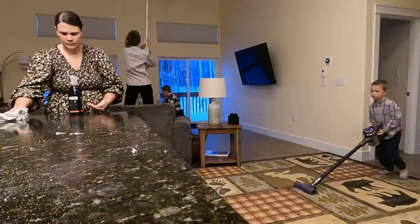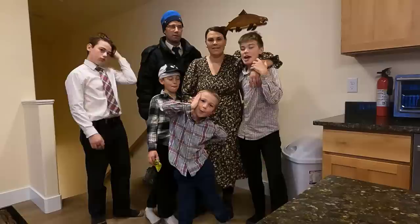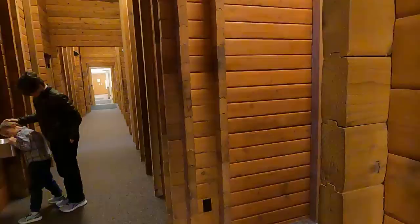It was time to clean up the Airbnb and pack up all our bags, get the van packed up, and take a really quick family picture before heading to church in Willow. It was another cold, clear, gorgeous sunrise on our drive to church, which is only a mile away from our Airbnb in this awesome Lincoln log style building in Willow, Alaska. We had a really nice church service before making our drive home.